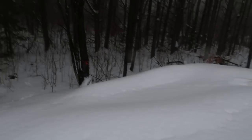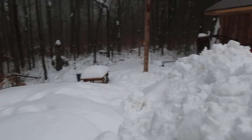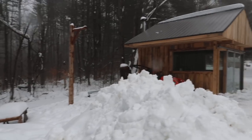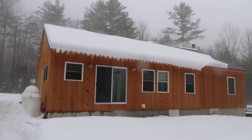Oh, I still can't get over how much snow we've gotten this year. Yeah. Crazy. I was hoping the snow on the roof was gonna let go.